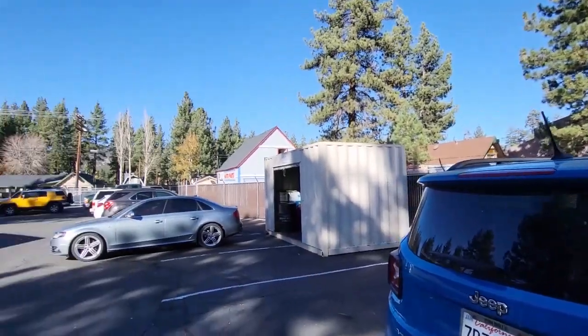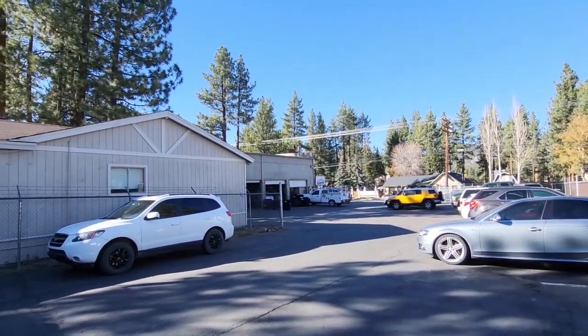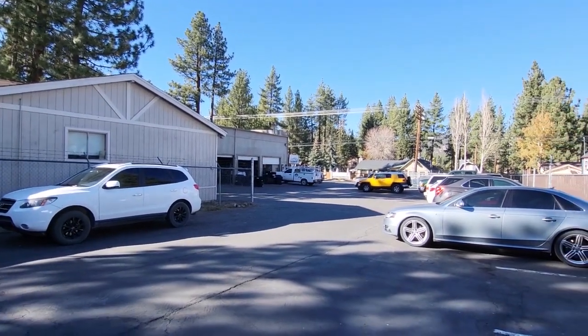Anyway, it's freezing cold up here. There is no snow here yet. They're predicting it in the next few days. That is the update 5 months in.